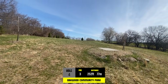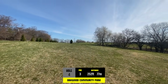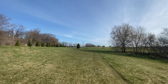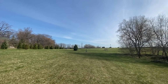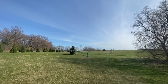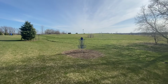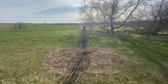All right, hole 4, 252 feet, 77 meters, slightly uphill, but not too much. In my opinion, this is the most aceable hole here. We actually have a catch cam set up on the basket just in case. Really, you can throw any type of shot, forehand to the left, backhand to the right, straight up the gut. If you go too wide on the right side, you can hit the trees that surround the previous hole's basket. But you've got a decent amount of room to work with.